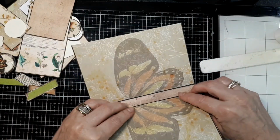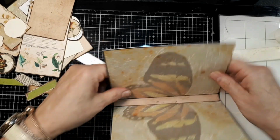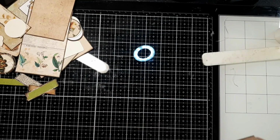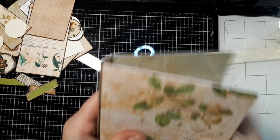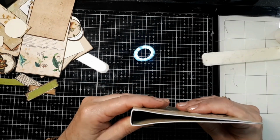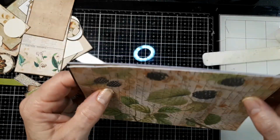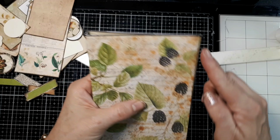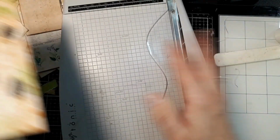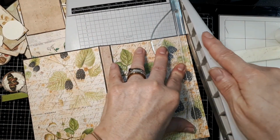Okay, I believe this one is not as I want it to be. Well, almost. It's almost as I want it to be. And as you can see, it's a little bit off over here. So I need to fix this, which is going to be an eyeball thing. I'm just going to eyeball it. I need to straighten this piece.